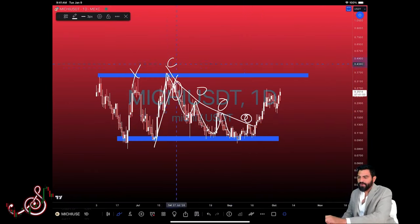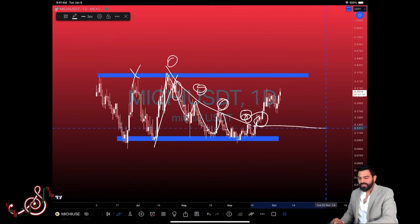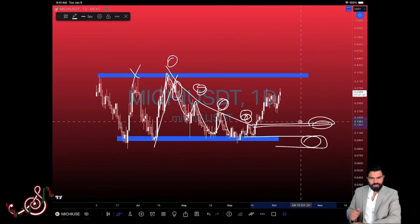So we actually have 1, 2, 3, 4 points before the health comes in. So a sword cut is about right here. If I was looking for another area of buying, I don't necessarily have to come all the way down here, but at the last health break. So if the professionals are already in this, if I'm closer to these prices, I want to be bullish.